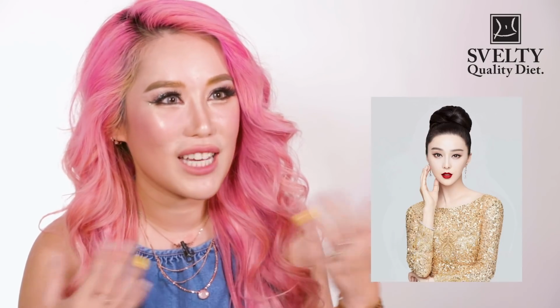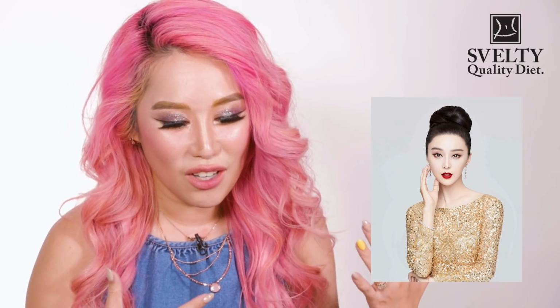You're supposed to eat it before your meal so that it will break down your carbohydrate and sugar so that it will not be transformed into fats in your body, which nobody wants. There are actually many celebrities and actresses who use Pakun East, and Fan Bingbing is one of them. A little interesting story is that Fan Bingbing actually went to Japan and bought Pakun East by herself, and she posted about it on her Weibo. So the next day, Pakun East was just sold out everywhere.